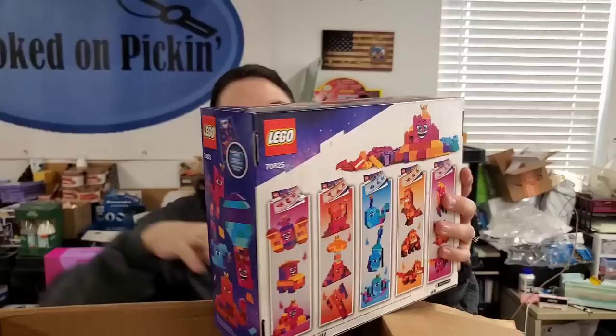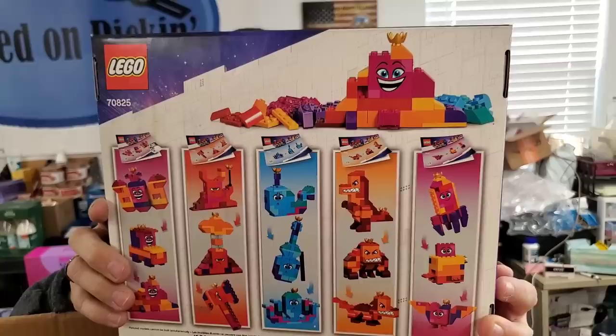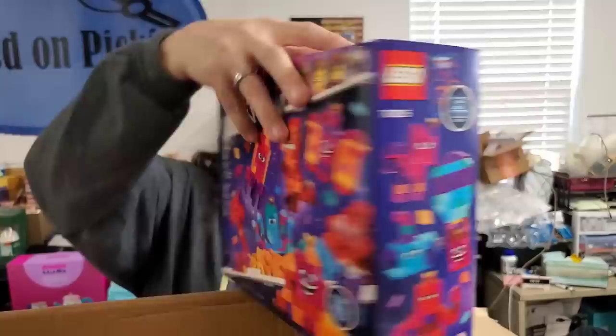Build whatever box. So you can build all of these characters from the Lego movie. Neat. That's a really neat set as well.